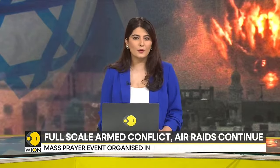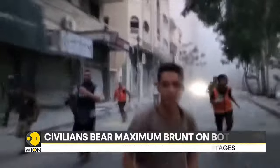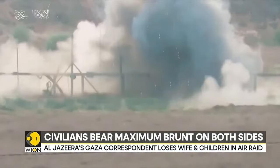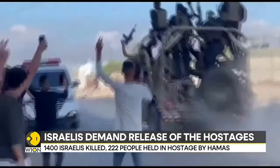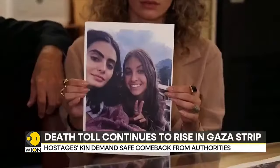Now, as the war between Israel and militant group Hamas rages on, air raid attacks have also intensified and civilians continue to bear the maximum brunt. The human cost of war is also rising. Let us tell you, more than 1,400 Israelis have been killed and over 200 people still remain Hamas hostages in the Gaza Strip. The relatives of the hostages have been demanding their safe return. They have been urging the Israeli authorities to recognize this war as a religious conflict.